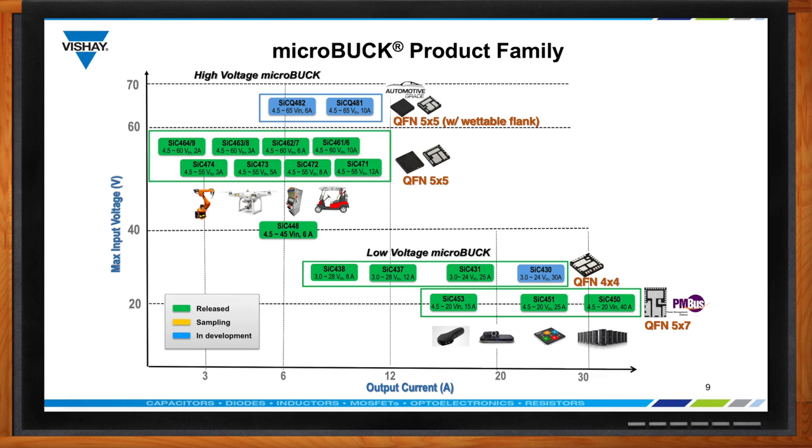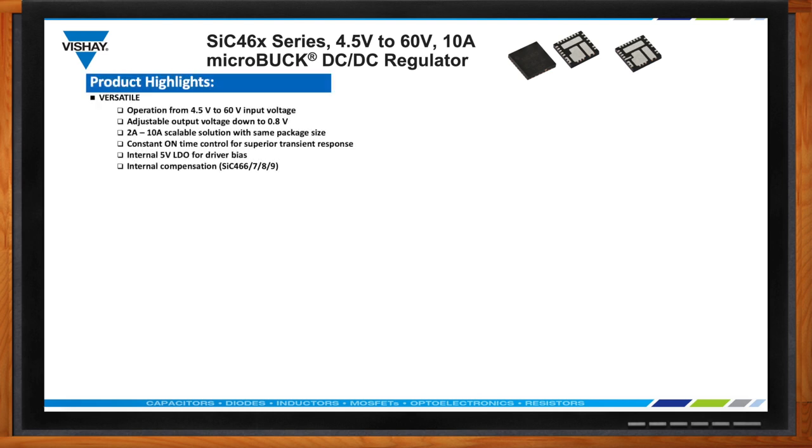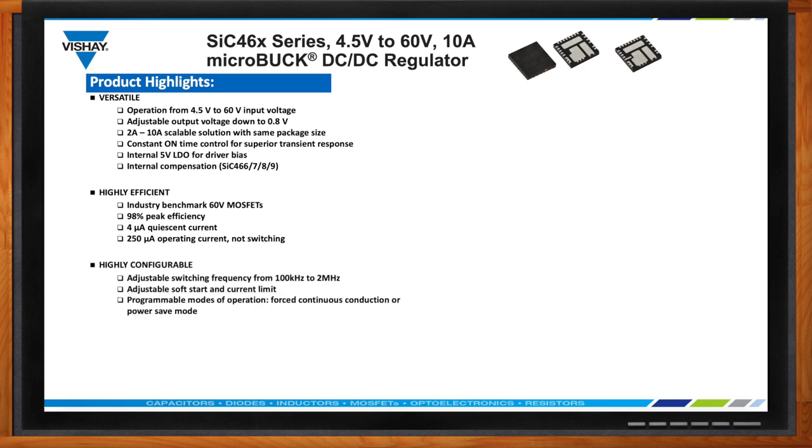Okay, so let's talk about the top section of your graph first. What if I need something that is in the 4.5 to 60 volt range? What kind of benefits will I see here? Yes, so with that kind of input range up to 60, we have a family called SIC460 family. So essentially, this is what we call a high voltage microBUCK DC-DC converter. What this product family offers is, it's very versatile. You can have a very wide range input from 4.5 to 60. And we have basically 3 different levels of product. They are compatible in the same footprint. The lowest current capability is 3 amp. The highest one is 10 amp.